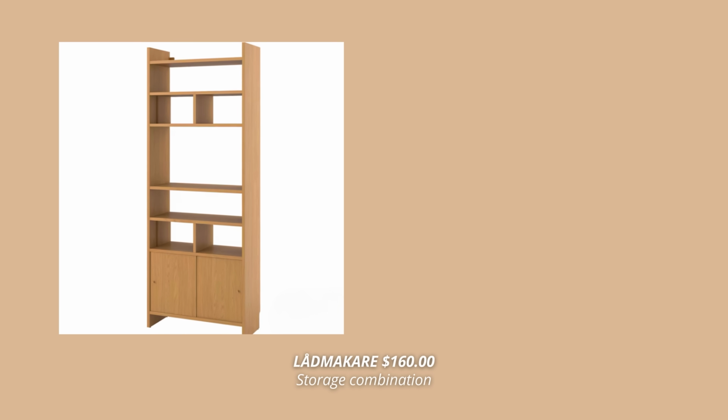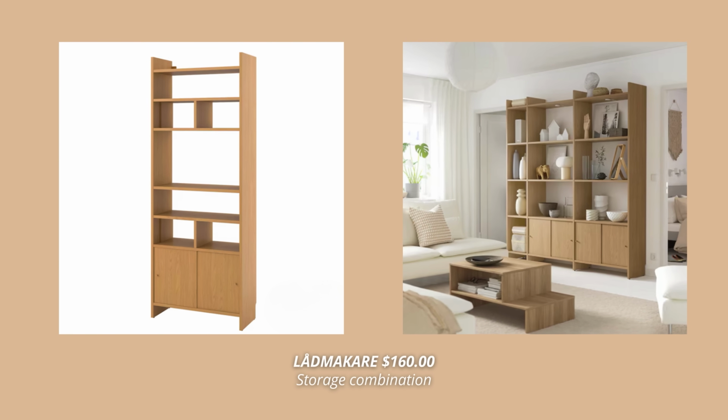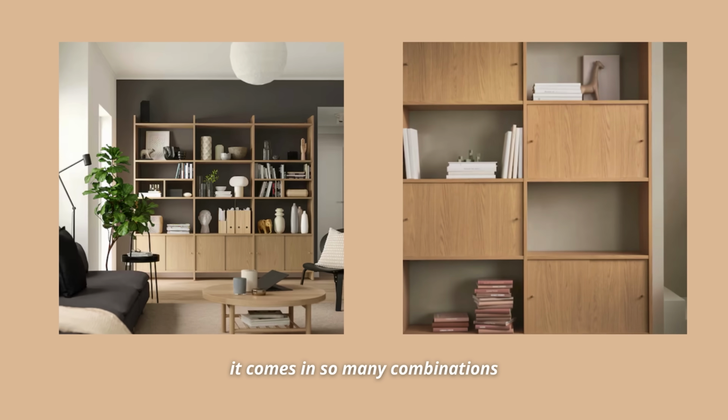It also comes in a combination with sliding doors. I love this one so much, especially this oak effect that looks so natural and is so easy to coordinate with other furnishings and various styles thanks to its timeless design and light and airy look.